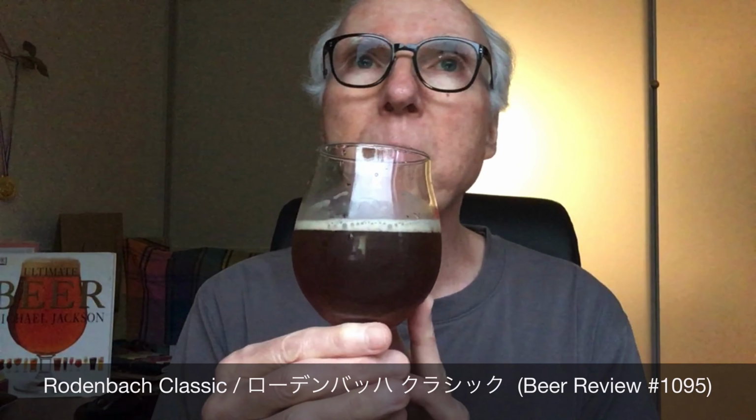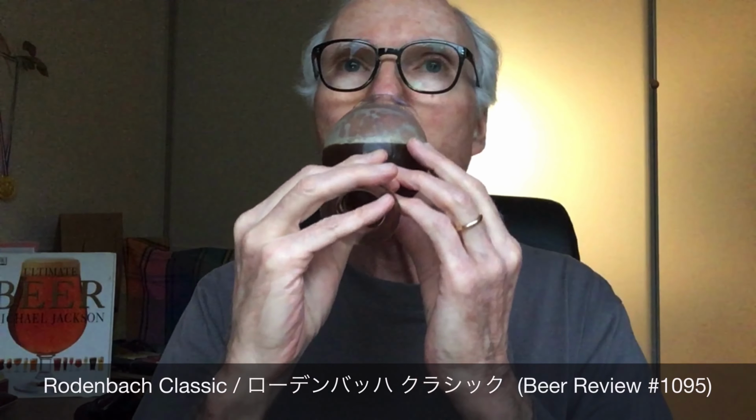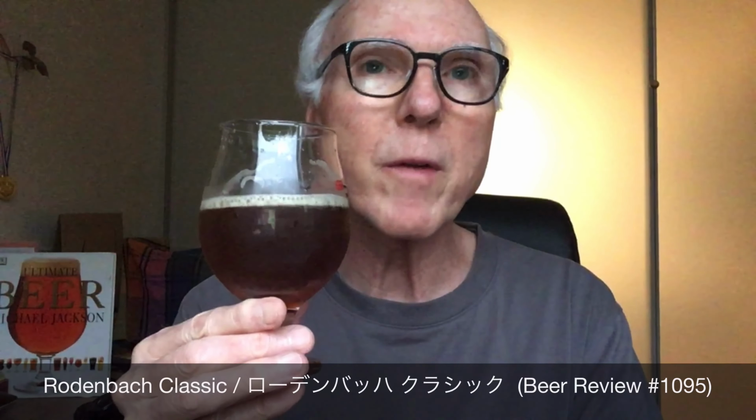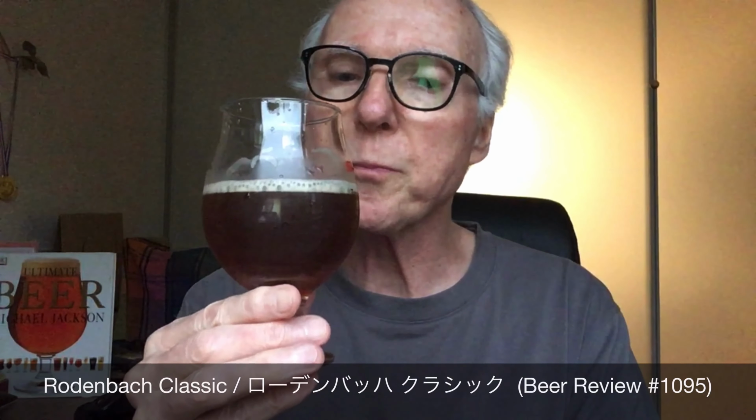Flavors the same. The rich kind of red fruit with something like maybe plums or light cherries, and maybe something more like sauerkraut mixed in with it. It has a very nice tartness on the tongue, light astringency, not terribly strong.